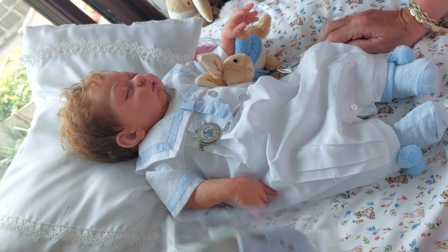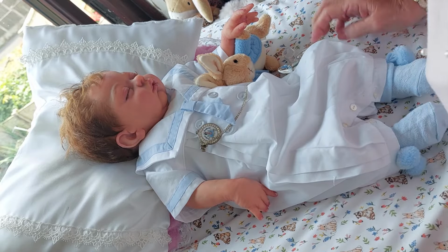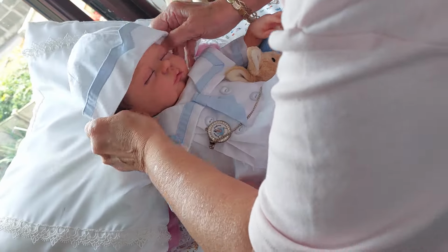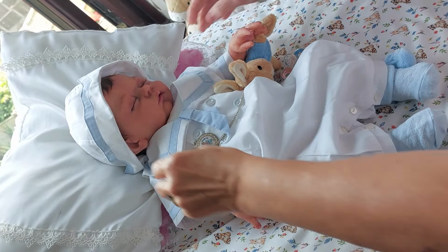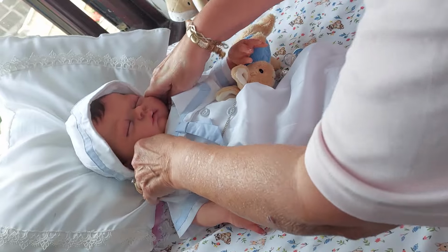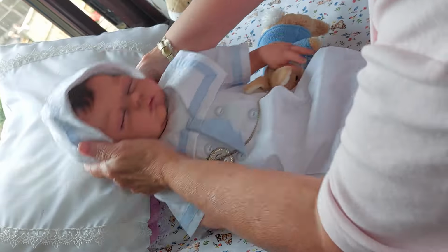Now, I've lifted them shoes out, but I'm not putting them on. Let's try his little hat. Woohoo! He looks as though he's out the pumpkin patch. Oh, my goodness. That's too big. Isn't it? I think he'd look cute, though, with the pram, wouldn't he, like that?